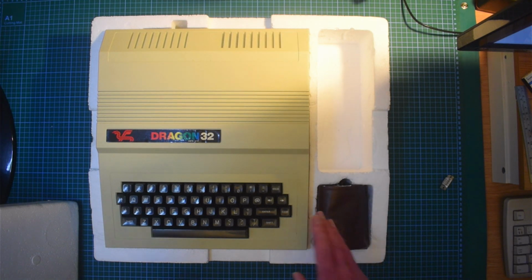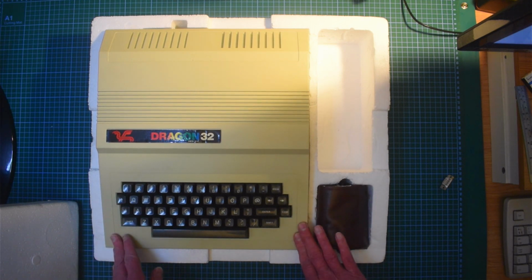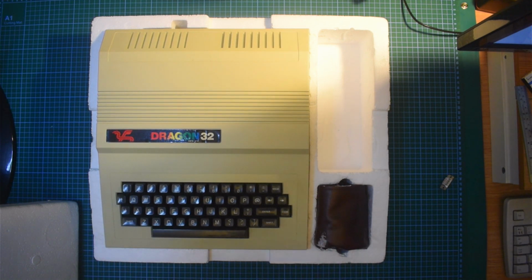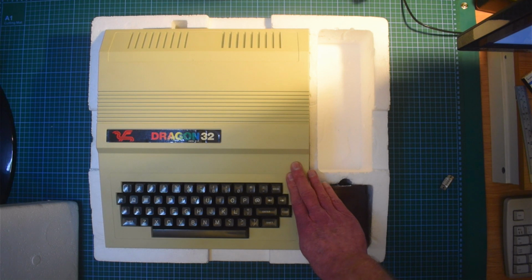So this looks to be really good condition. I'm going to basically get it out of the polystyrene, test the power supply. I'm going to test this basic power supply brick, and then connect it to a TV and see if it's working.